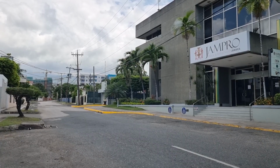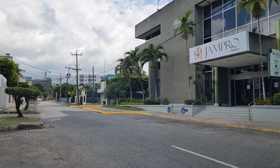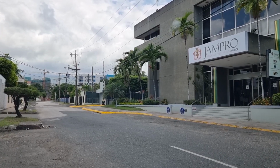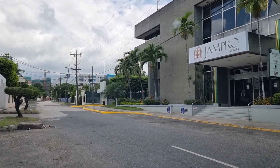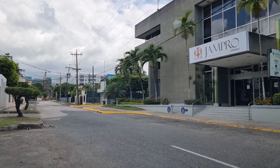Alright, so that's the John Pro building right here on Braemar Avenue. And John Pro stands for Jamaica Promotions Corporation, Trade and Investment. So we're on Braemar Avenue.